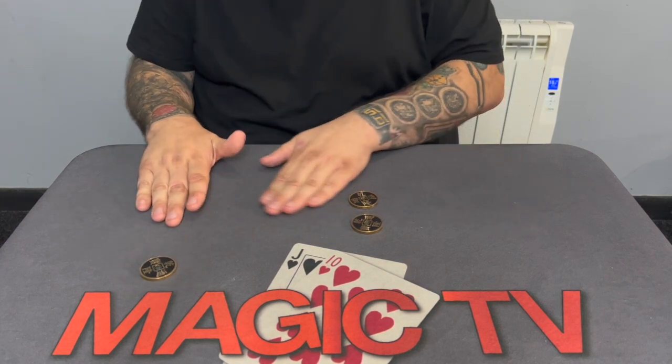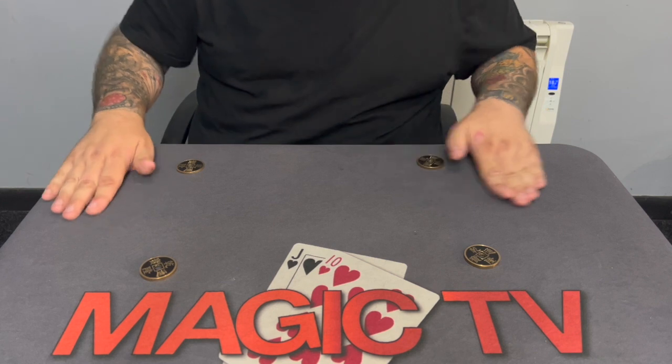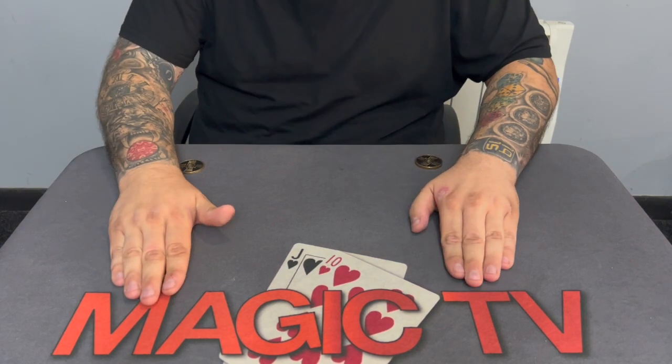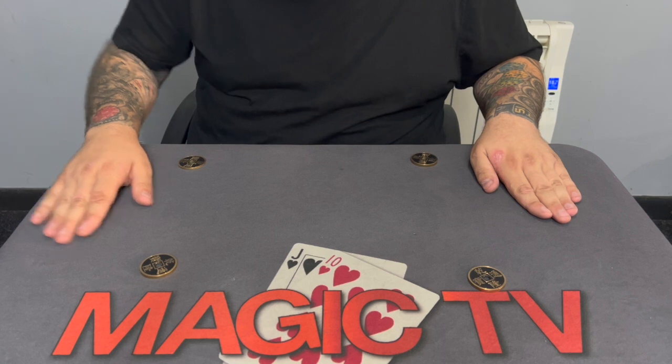Watch. 1 coin goes here. 1 coin goes here. This coin goes here and this coin goes here. Now, the problem that I have with this trick is I can only cover 2 coins at the same time. So, for example, I can cover these 2 up here, absolutely. But if I cover these 2, I can't cover these 2. And if I cover these 2, I can't cover these 2. So I can only cover 2.